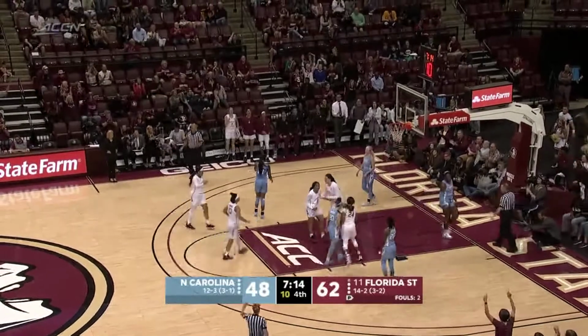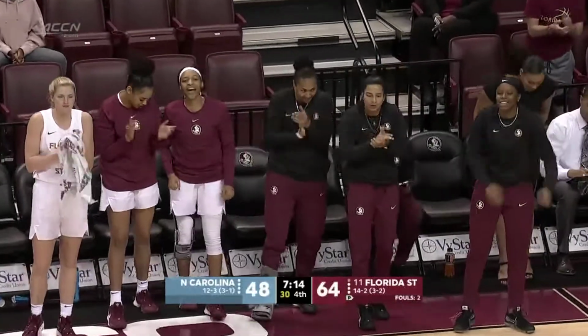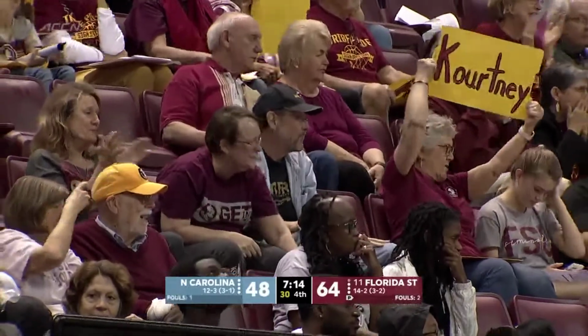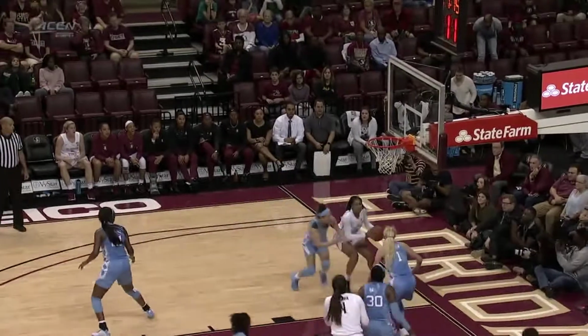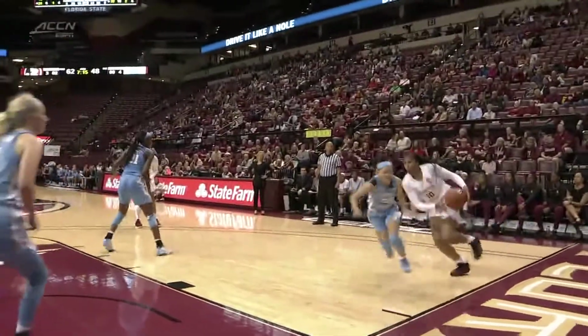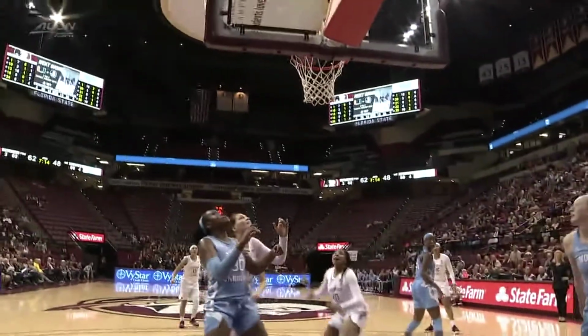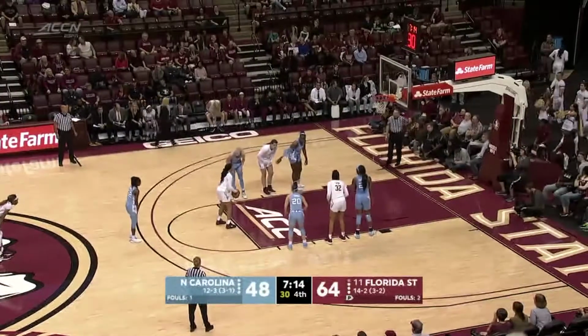Oh, that's going to rattle home. How about that take along the baseline? Courtney Weber passes up the open 3, takes it right along the baseline, tiptoes past Leah Church, and then finishes with the contact. Courtney Weber, 5 points off the bench now for Florida State.